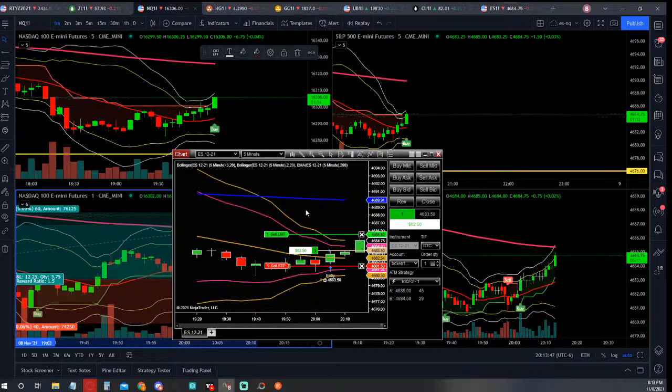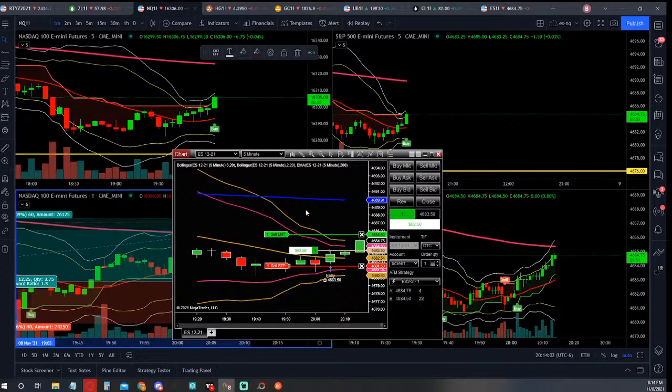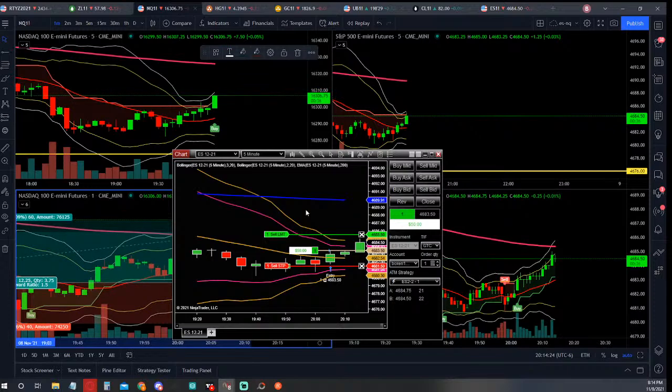Right now at 5 ticks or $62.50. We're shooting for 8 ticks, which is exactly $100. Up back to 4 ticks. Pulled back just slightly. NQ still looking strong.